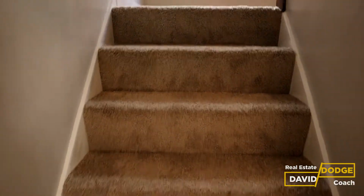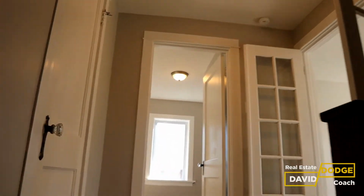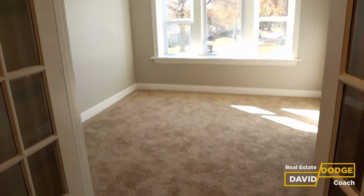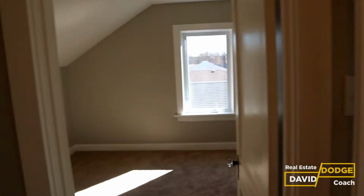Next, I want to take you guys upstairs. We didn't want to redo the stairs, so we just carpeted them, but we did drywall this entire upstairs. New window, man, windows can go a long way. So we just carpeted this, we painted the trim, painted the walls, and put carpet down. We did put drywall up here in this entire upstairs area.